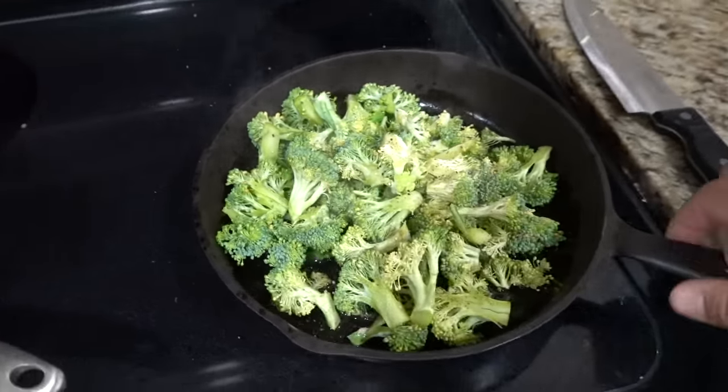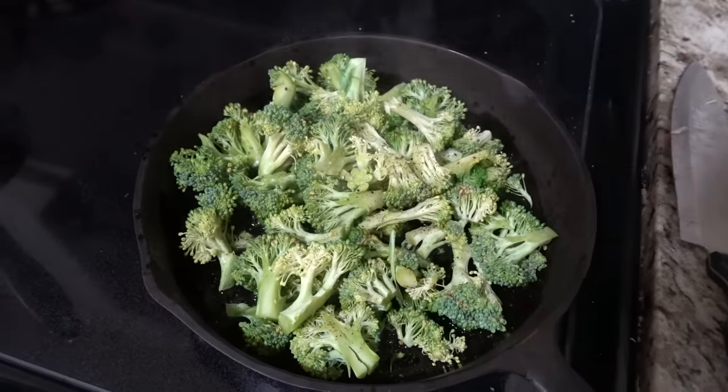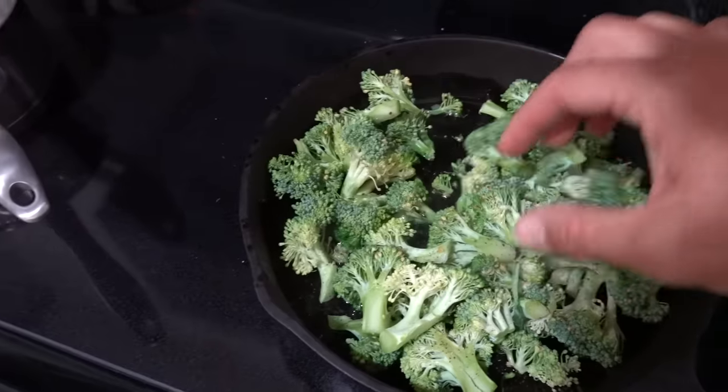Fish going outside. I'm gonna try something a little different with the broccoli. So instead of just steaming it, put a little bit of olive oil in a cast iron skillet. We're gonna cook it down a little bit like this.